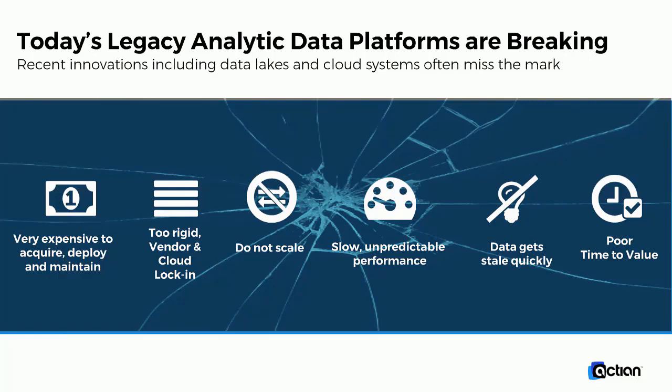Many solutions don't scale. There's a lot of commodity analytics products on the market. The downside of some of those is that they really don't perform very well. Performance can be unpredictable. Some of the products have very poor abilities to spill from memory. They don't spill gracefully. So if they do consume all the available memory, they'll end up thrashing, killing your performance, your responses to the queries.